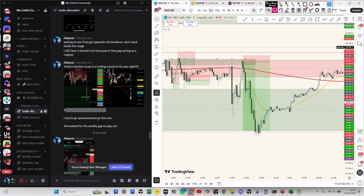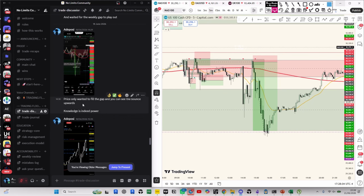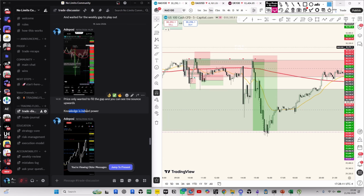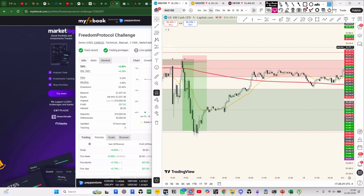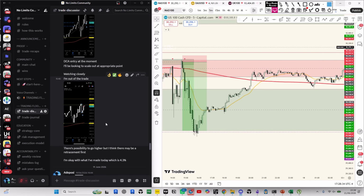And I said I had to go left, and I waited for the weekly gap to play out. So that was Wednesday. Price only wanted to fill that gap, and you can see the bounce upwards. So I alerted them in my group, and I said knowledge is indeed power. That was where I made this 40%. You can see that 40.7%. That brought us back to almost break even.